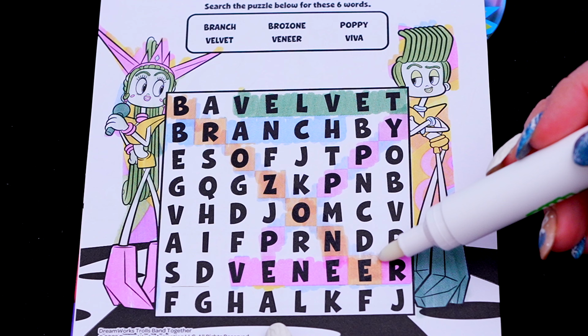Turned out so colorful. Let's see what's on the next page. It says, can you spot the 5 differences between the 2 pictures of Poppy? First, let's color them in. And now let's look for 5 differences.